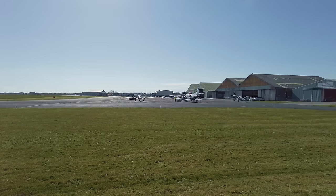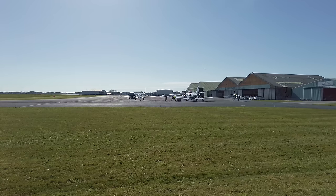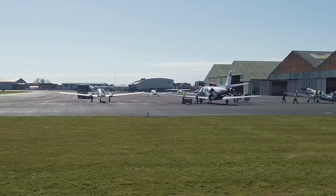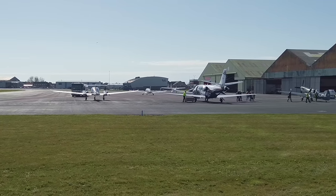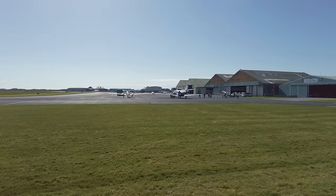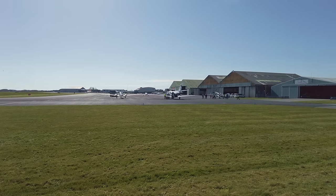I'll tell you what, there's quite a few people on it. Look at that. I like the container for the baggage, that little trolley there. That's all they need for the baggage. There you go. We keep it simple here at Blackpool Airport. They're going to check out the Spitfire now.